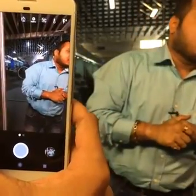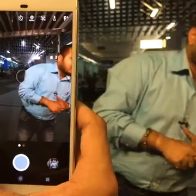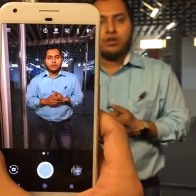Somebody is also asking us to please review the Google Assistant, which is what we just did. Nilesh Gokhale is asking about fast charging. Well, there is fast charging on the Google Pixel. Nothing to worry about, it comes with the same amount of reaction time as the iPhone 7.